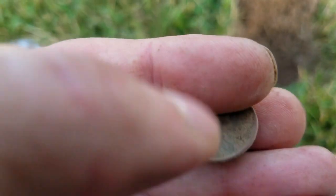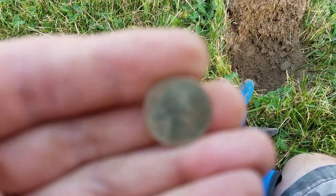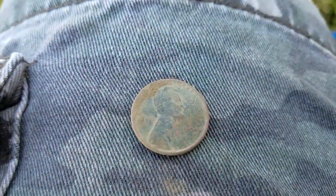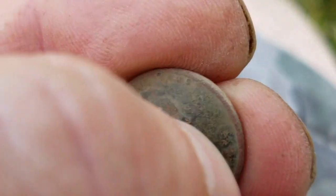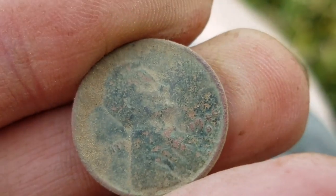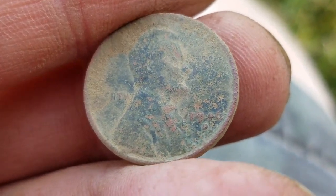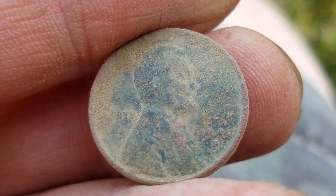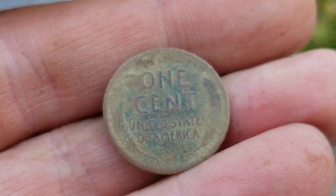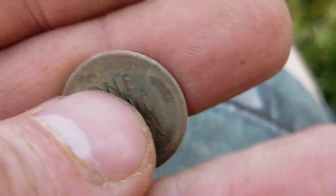Got me another wheat. This one was coming in really funny too. The dry conditions and everything are kind of messing with everything right now. Is that another 44? What is it? That's a 46. 46D. Okay, we will take it. We're still a good ways away from Indian head territory. That's what I'm wishing for, but yeah, we'll take what we can get.